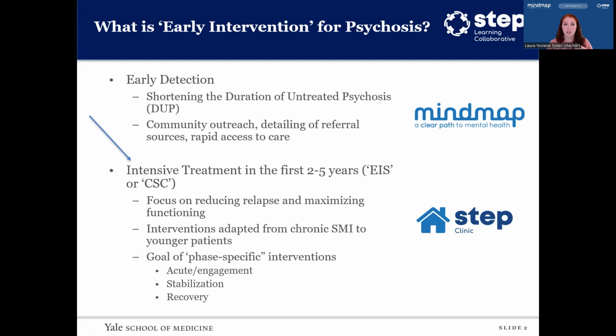And today we're going to talk about what actually happens. What do we actually do once we get folks into care? That's the bit that, for us at STEP, happens in the STEP clinic, and that we hope will eventually be happening in different ways in clinics across the state.